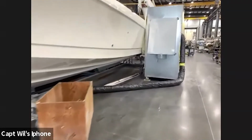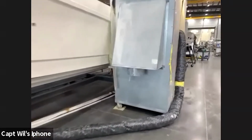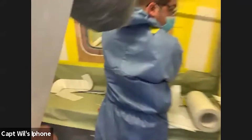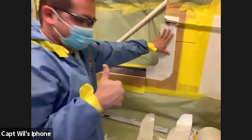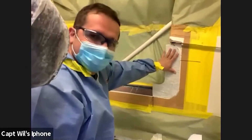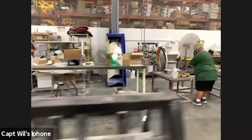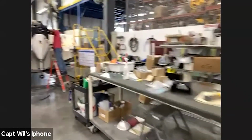We have a 35 Outrage. This is a great time. We have a technician working on doing the fiberglass on the dive ladder, dive door. Very cool stuff. And the 35 Outrage is just really one of our hot models. Certainly a little rocket ship.